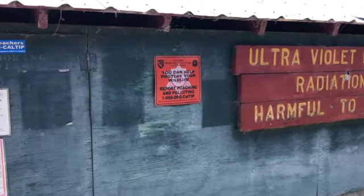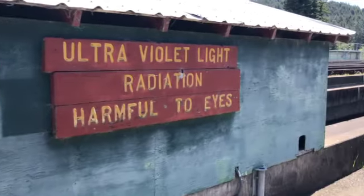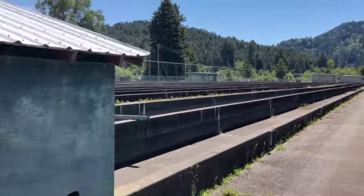Yeah, the ultraviolet light is usually used to sterilize water, and it's not on now because they're not using the water.